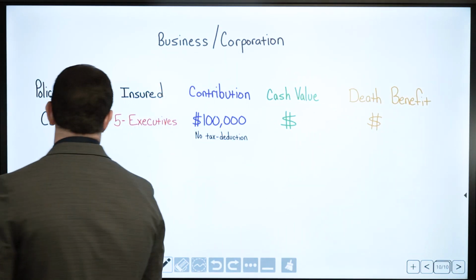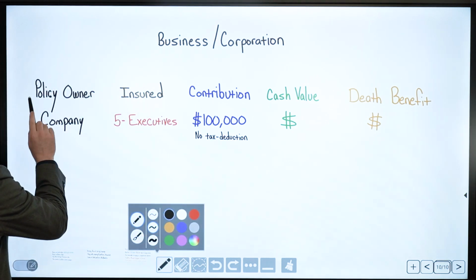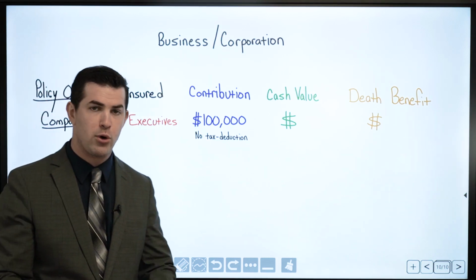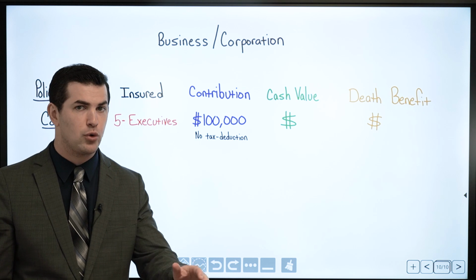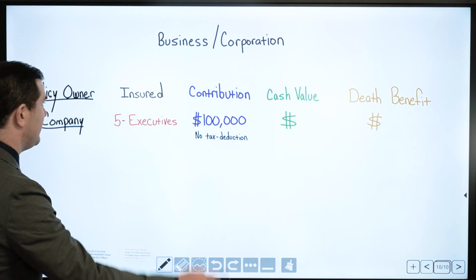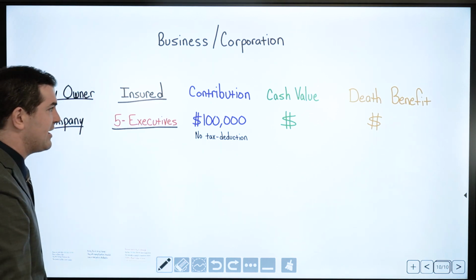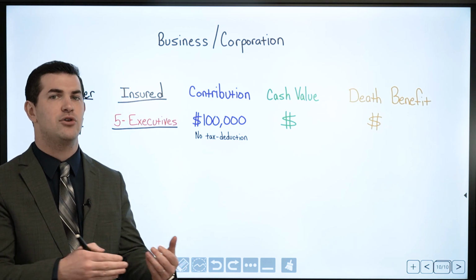So typically, if you have a business or corporation, you've got the policy owner being the company. So if you own a company and you're going to take policies out on yourself or other members of your corporation, you will own the life insurance policy. The insured will often be your employees, and this can be executives. You've got complete control over who these policies are actually on.